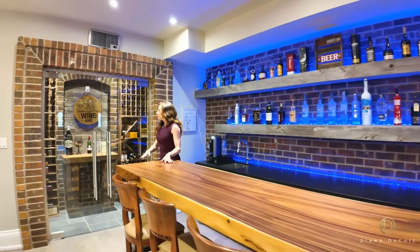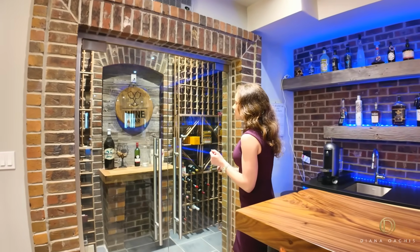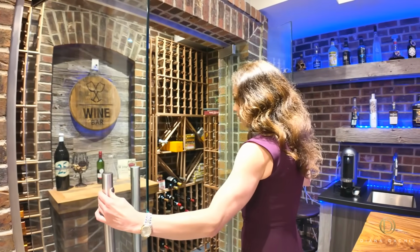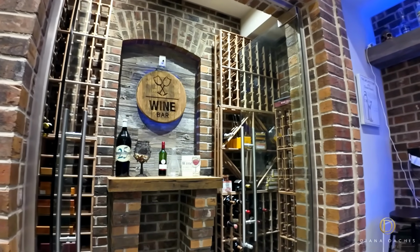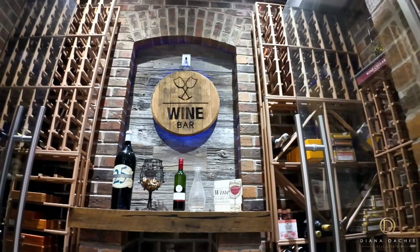And not too far from the wet bar, as a good viewpoint, is this climate-controlled wine cellar. It's got a glass enclosure and a brick lining for display purposes. It can easily fit a couple hundred bottles, so it's quite generous in size.